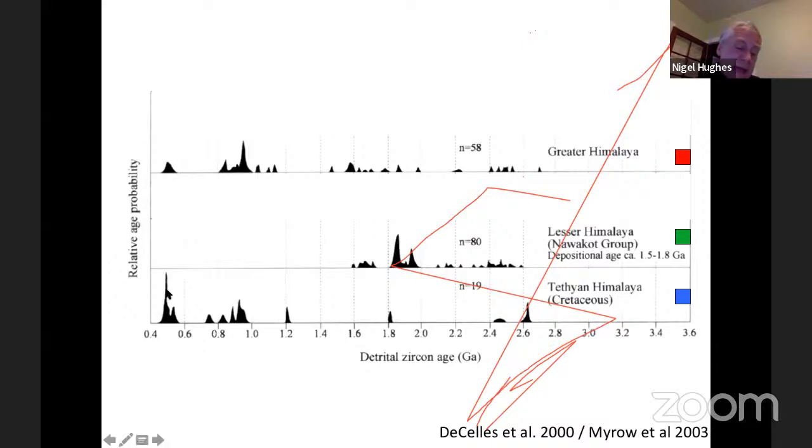So what we can say is that this sandstone must be younger than the age of the youngest zircons. It could be much younger than the age of the youngest zircons, but it can't be older. This could not be a sandstone that formed, say, 600 million years ago, because it's got lots of grains that are 500 million years old within it. So when you look at these profiles, just looking at these three profiles, you can see that the top one and the bottom one look pretty similar to each other. And the one from the green zone, the Lesser Himalaya, a little to the south, is markedly different. And this was the basis for the Desselz argument that the northern parts of the Himalaya had a different origin.